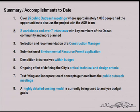I know this has been a lot of different types of information. We will be coming back to you at the end of basis of design.